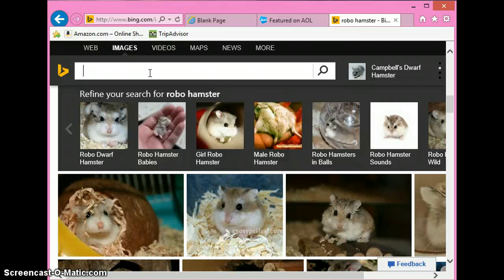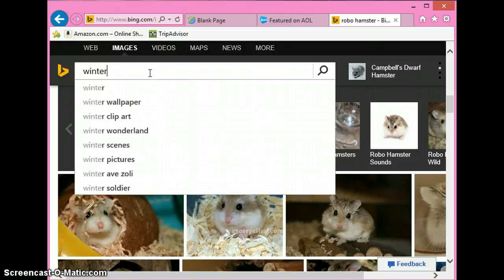A really bad kind of cage is a Critter Trail. Everyone gets those for their little hamsters, but honestly, it's torturing them. It's way too small. Please get a really big kind, okay? Thank you. The next one is a winter white.